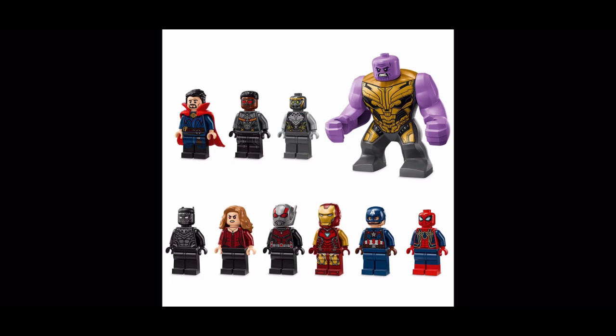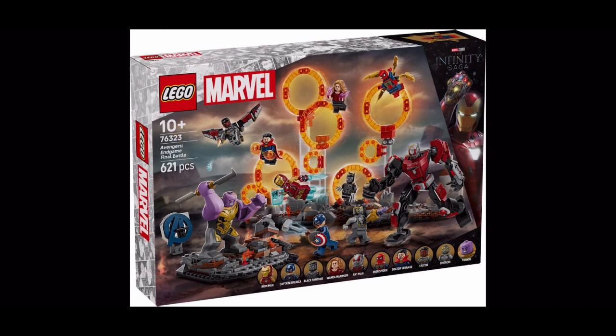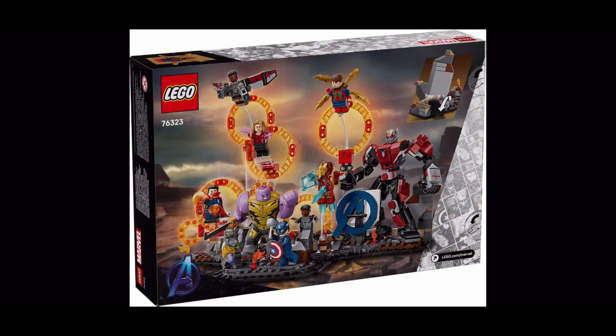Now, guys, like I just said, it's the 25th Captain America, the 39th Spider-Man, and the 51st Iron Man. So yeah, of course they include those really generic heroes that we've got loads of different versions of, and I'm not happy about it. You could have put any minifigure in there, any of them, and instead you chose some of the most common ones.